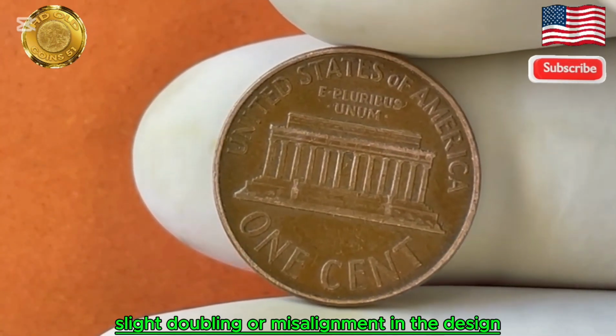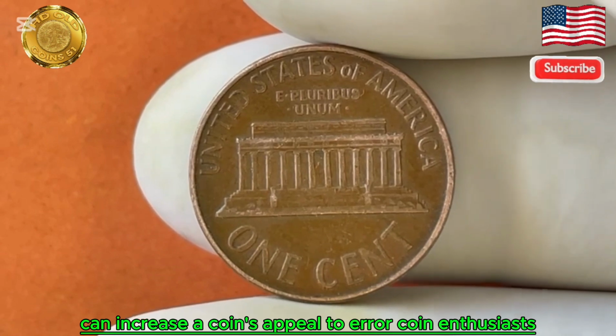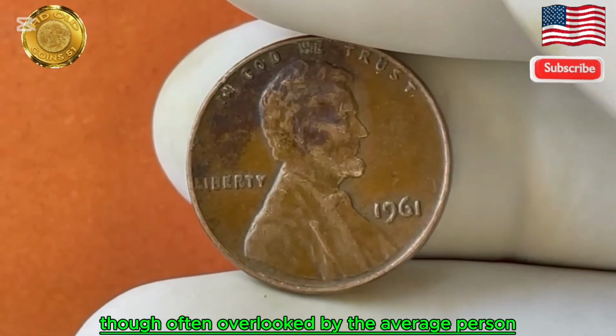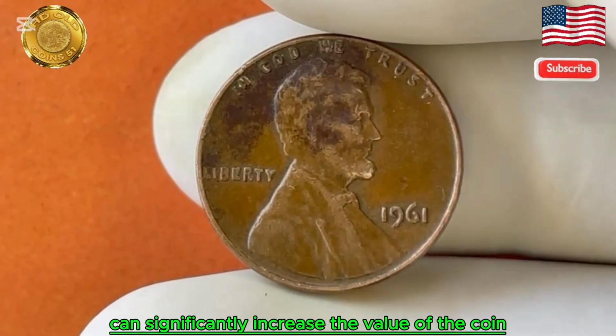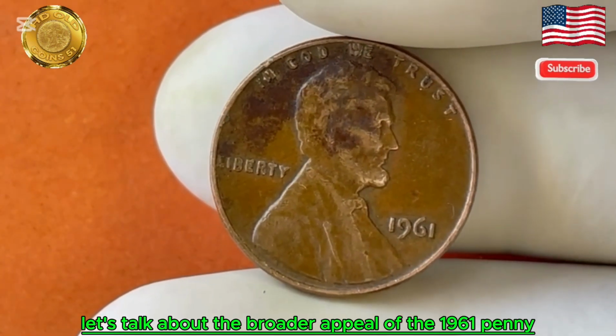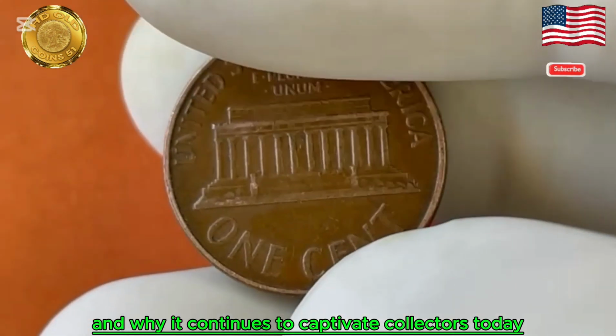For example, slight doubling or misalignment in the design can increase a coin's appeal to error coin enthusiasts. These small imperfections, though often overlooked by the average person, can significantly increase the value of the coin. Now, let's talk about the broader appeal of the 1961 penny and why it continues to captivate collectors today.